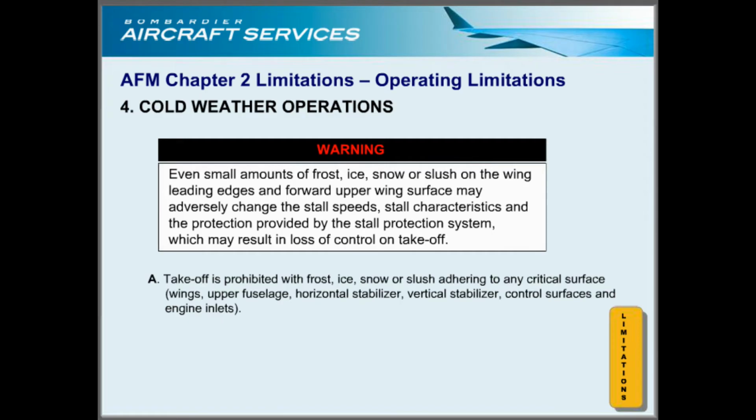Paragraph 4 of the AFM's Cold Weather Operations section has been revised and now includes a statement about the danger of operations with contaminated critical surfaces. The warning states, even small amounts of frost, ice, snow, or slush on the wing leading edges and forward upper wing surface may adversely change the stall speeds, stall characteristics, and the protection provided by the stall protection system, which may result in loss of control on takeoff.